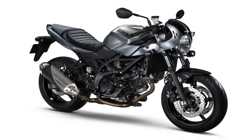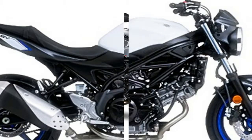And now we are one step closer to the singularity where almost every bike can be had with a retro slant.